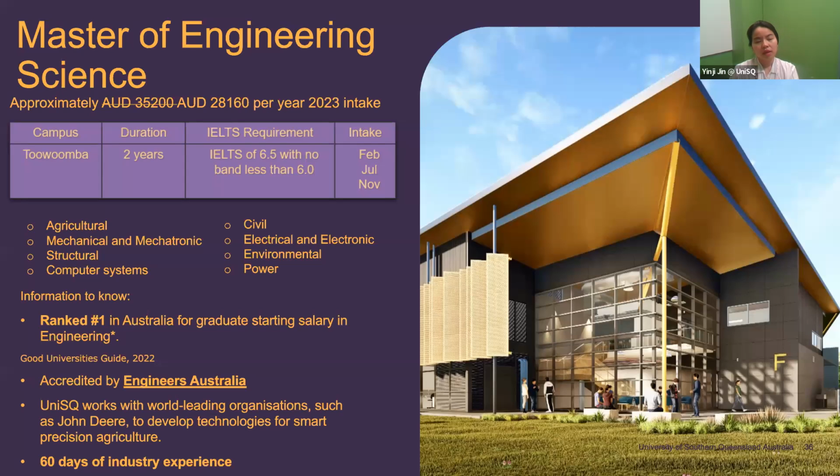So the next course program will be Master of Engineering Science. Our Master of Engineering is a 2-year program, and it is EA accredited. The annual tuition after 20% scholarship comes down to $28,160 per year, and it is only delivered in Toowoomba. And IELTS requirement is 6.0, and we have 3 intakes for Master of Engineering Science: February, July, and November.